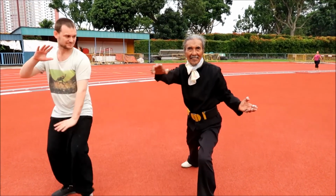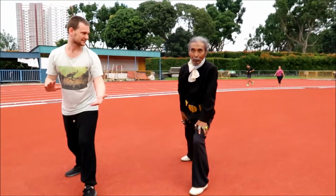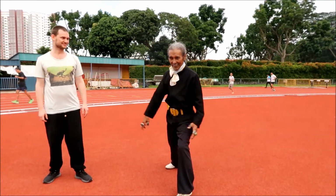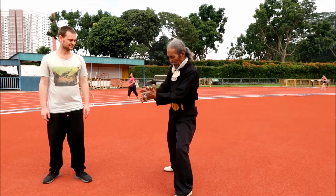This is called jala. Jala is a male chicken, right? Oh, like a rooster. Yeah. Your hand should be like this. However, your hand should be covered here.